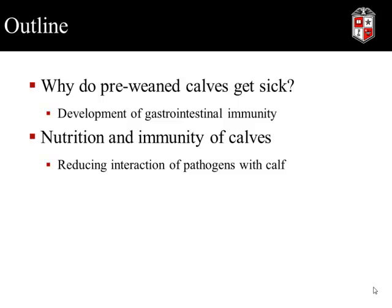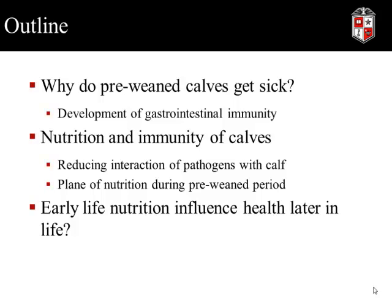So obviously if you can reduce that interaction between the two, you can improve health, okay? I'm not going to get robbed unless somebody comes to me and actually tries to rob me, okay? So that's one way. And then I'm also going to expound a little bit on how level of milk replacer nutrition can influence immunity, both during the pre-weaning period, but I also want to talk about some data where we've looked at how early life nutrition can influence health after weaning. Okay, so that's the outline of what we'll do.